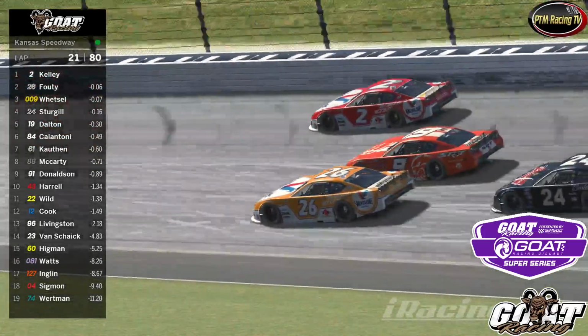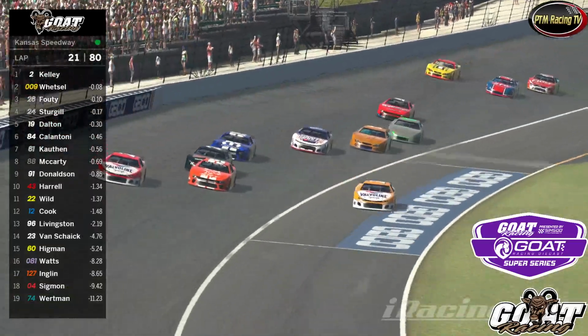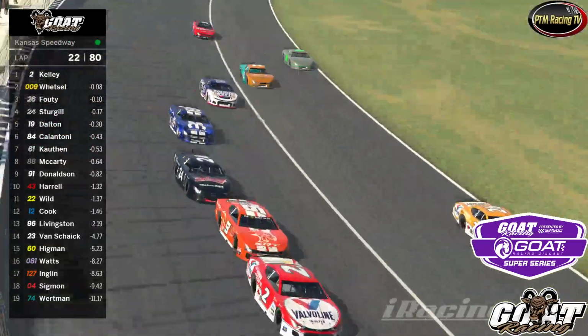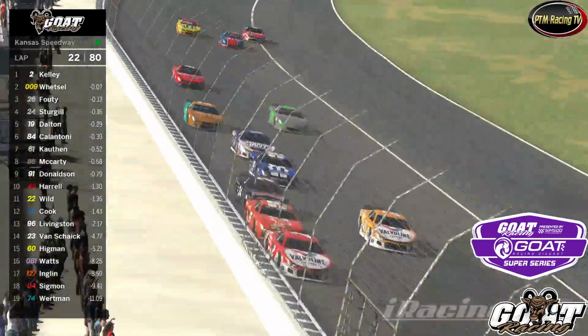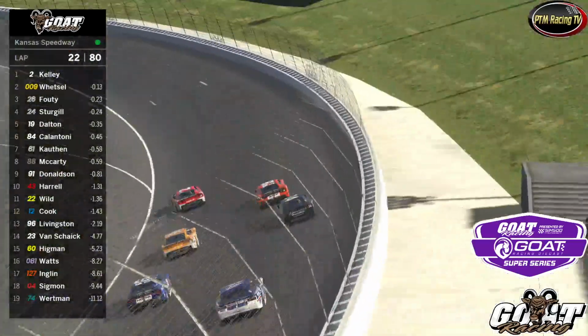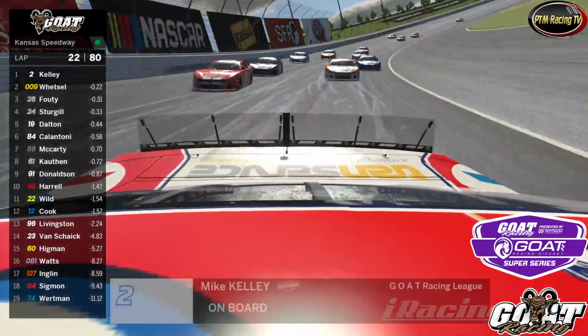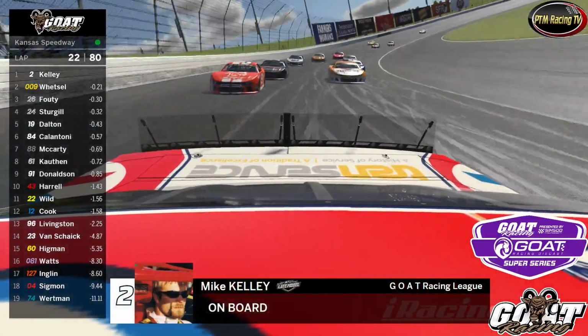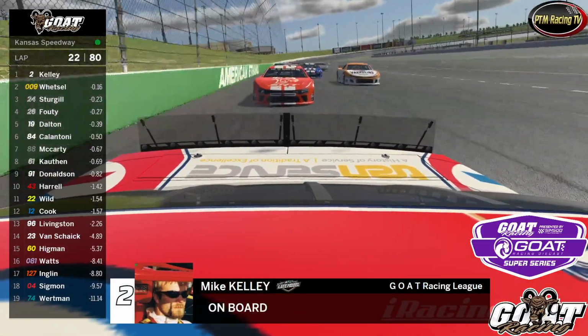Speaking of quarter panel, in the middle, front of the nose in the middle, 3 wide for the race lead. Question is, will we see them eventually try to go 4 wide for the lead? Well, how crazy these guys are, in fact, they're racing for fun, I wouldn't put anything past them at this point. Neither would I.